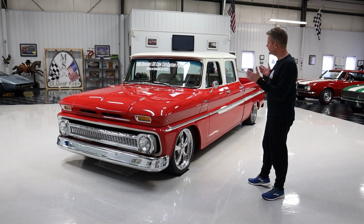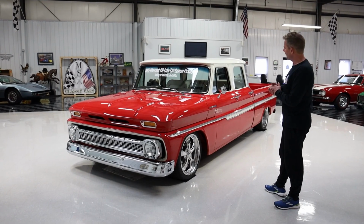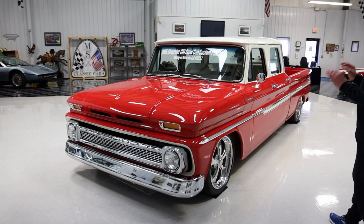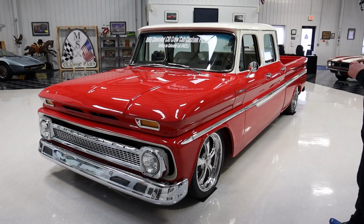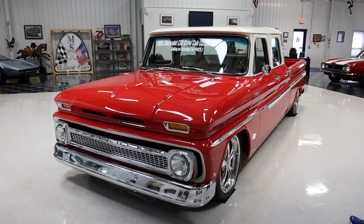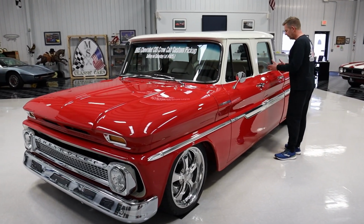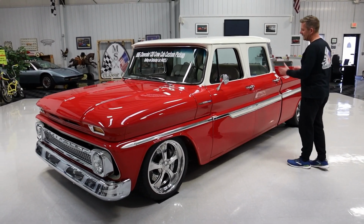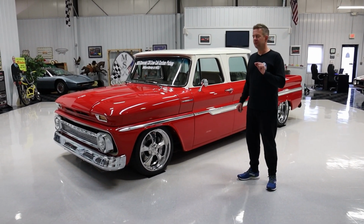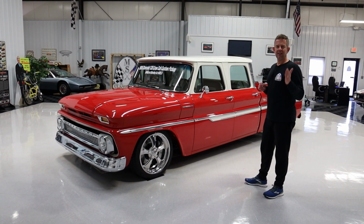It looked beautiful in the photos, but seeing it live is a whole different ball game. So this is very rare. It's a 1965 Chevrolet C10 Crew Cab custom pickup truck. It's just absolutely amazing. These are very, very rare. This section of the truck, 35 inches here, was added to the truck in 1965 by Stageway Coaches, who was the company that actually did these conversions, again, back in 1965.